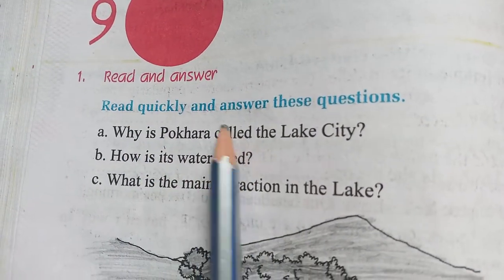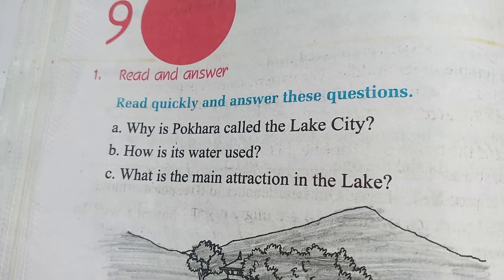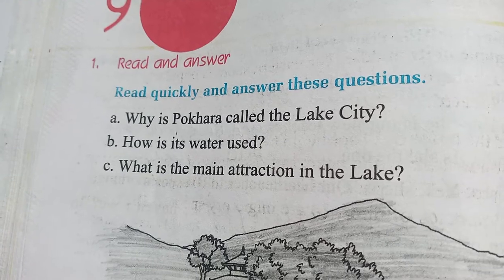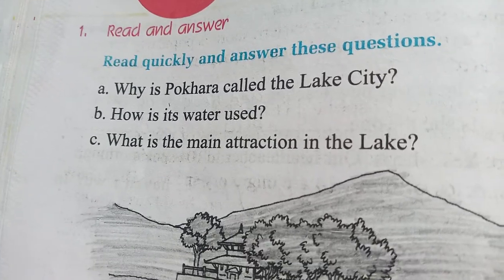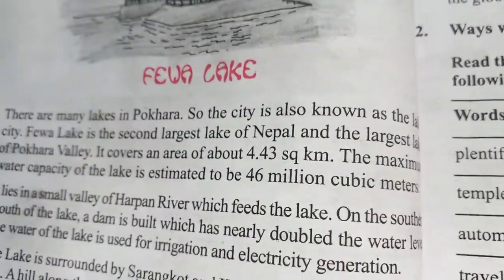Why is Pokhara called the lake city? How is its water used? What is the main attraction in the lakes? Lake. Okay. Fewa Lake.